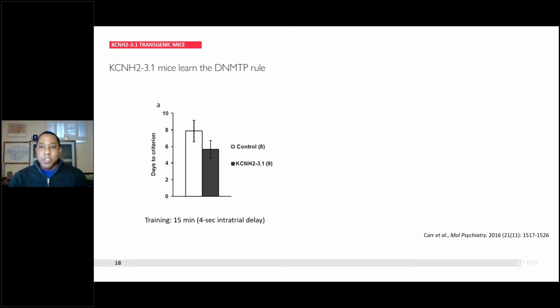The parameters during training are relatively easy. With trials 15 minutes apart, there's very little interference from previous trials. What I mean by that is if we think of working memory as a sort of scratch pad, you only keep information online as long as you need it to make decisions.